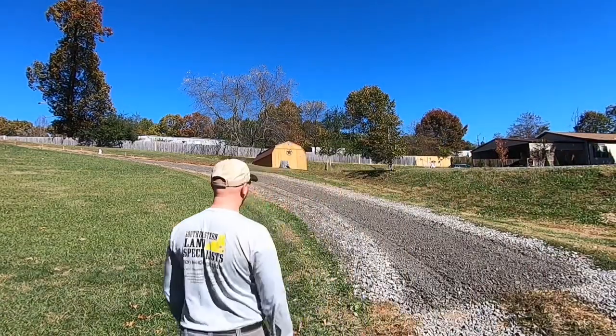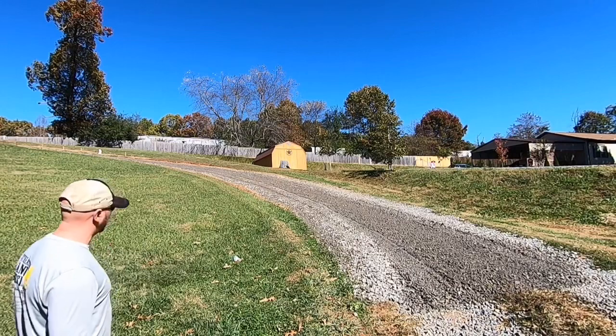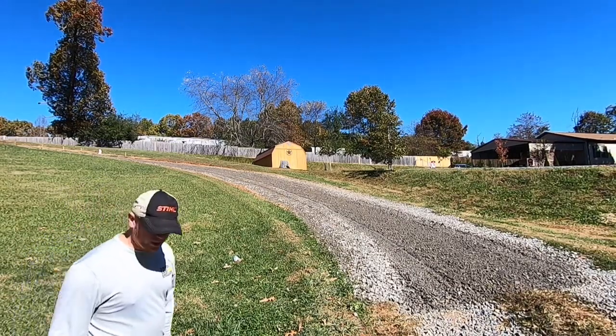I think that went quite well. Didn't have any tire slipping. It came out nice and smooth, and it is a good mixture. So let's go get us another couple of loads.